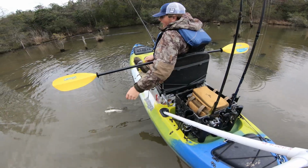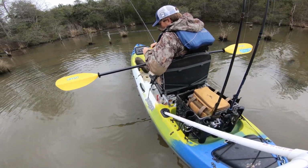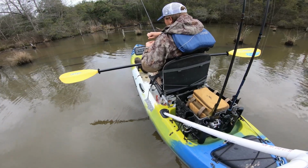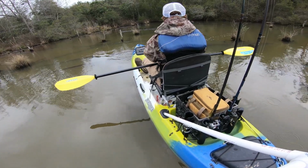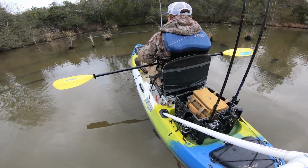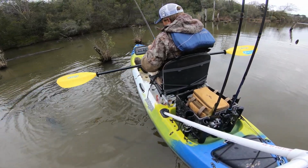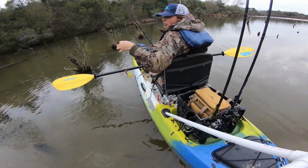Y'all can see how dangerous the casts I'm making are. You need a good rod and a fast reel, because when those fish bite, you got to get them out of that cover. I don't know if I was gonna get that one out. He bit and pulled me under a log.